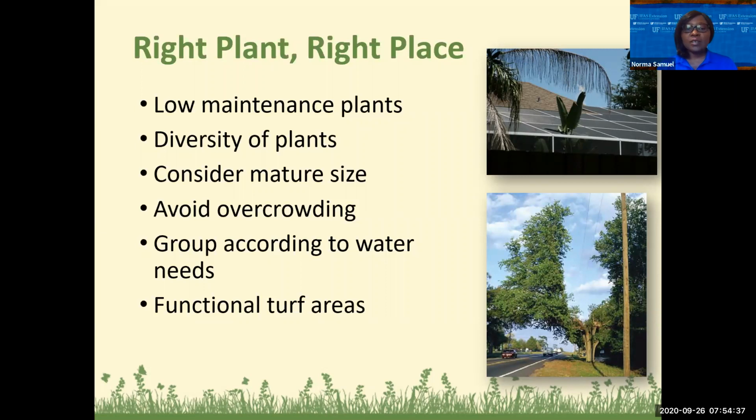Group your plants according to their water needs. So don't group plants that like a lot of water with those that like little water. Somebody's gonna be happy and someone's not gonna be happy. And make your turf grass area functional. So we're not saying in Florida-friendly landscaping to get rid of turf. Turf has a lot of benefits, but make its use functional within your landscape.